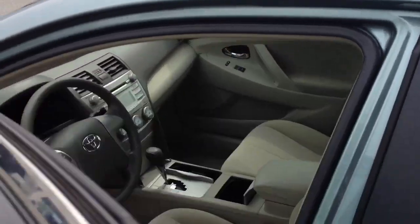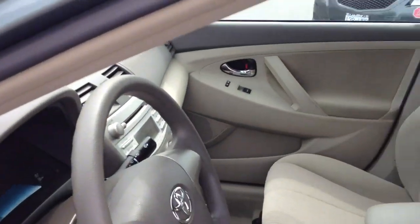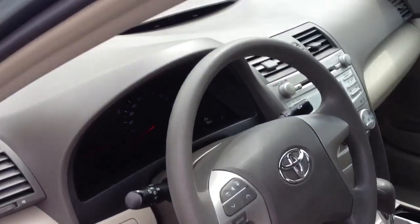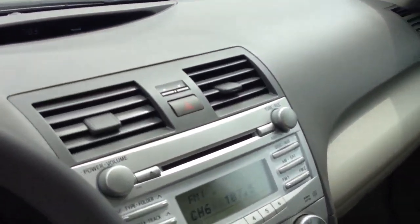Toyota certified unit as well, so it's gone through a rigorous inspection and reconditioning process. Not that it would need a lot with this kind of mileage on it, but anything it did need mechanically would have been taken care of. And I have all that information for you to view if you'd like it by email or want to come into the store.